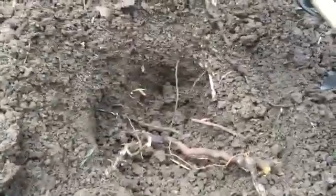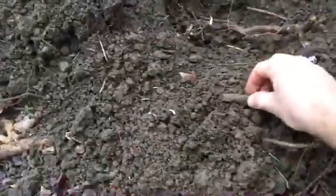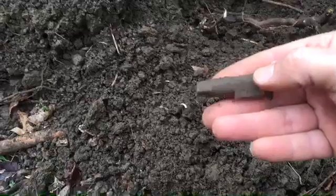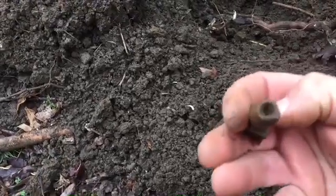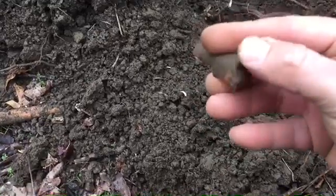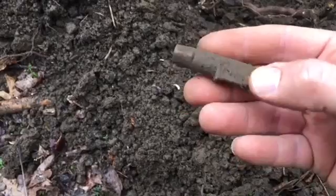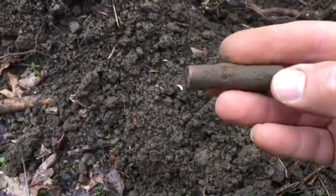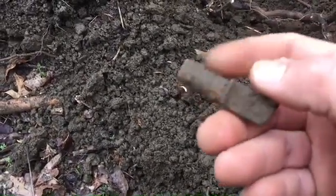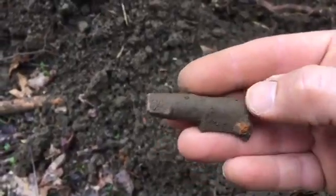Well, I got a pretty decent signal here. It's pretty deep, probably 6 or 8 inches deep. Got it out here. I don't know if it's a little pistol barrel. I dug a little dirt out of that end. The back appears solid. Maybe a little boot pistol barrel, but I'm not for sure. I'm just guessing. If anybody out there knows what that is, just let me know.